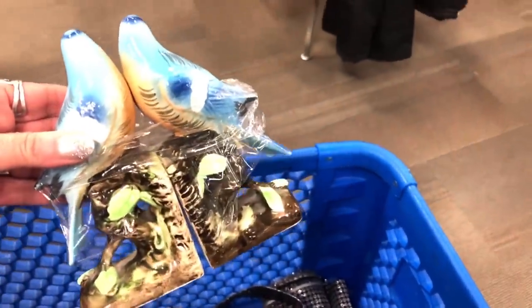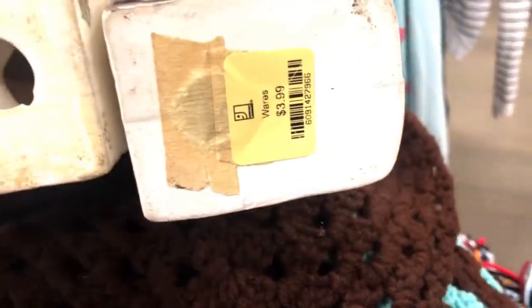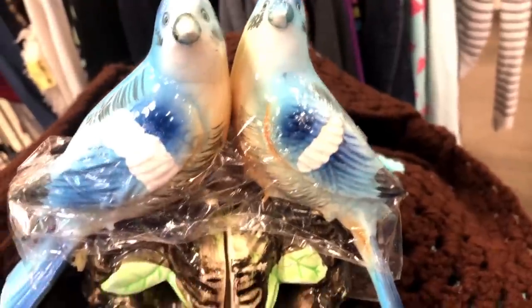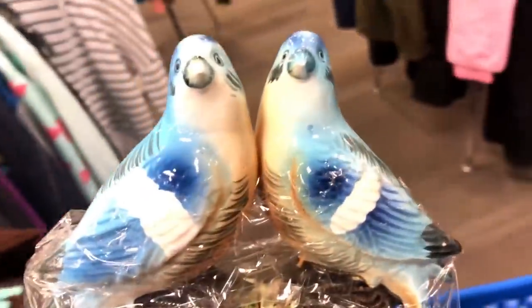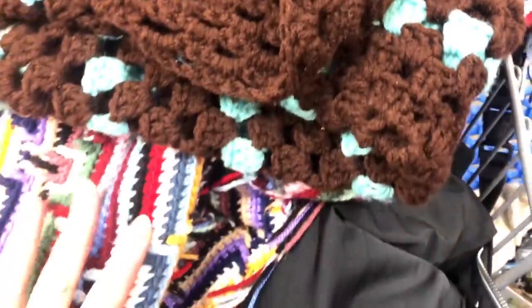Look at these bird bookends. $3.99. There's some kind of tag under there. No, that's a hole. You turn them around. Oh, I don't see any chips so far, but I better check carefully. They're bookends. Isn't that precious? So let me adjust all this carefully in between these blankets to secure it. All right, and let's move on to hard goods. I'll see you in a minute.